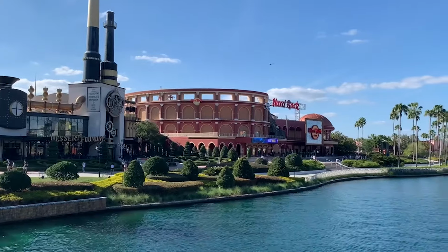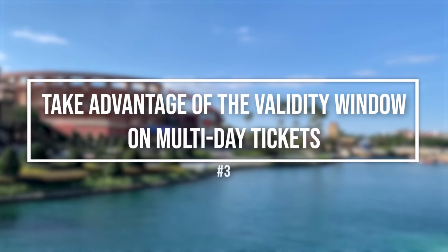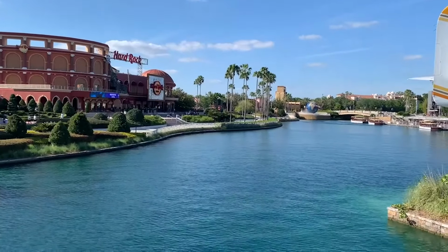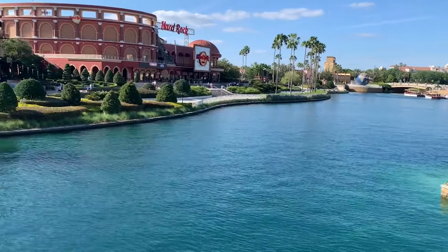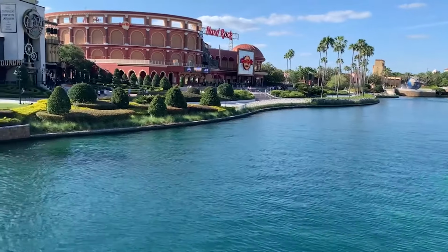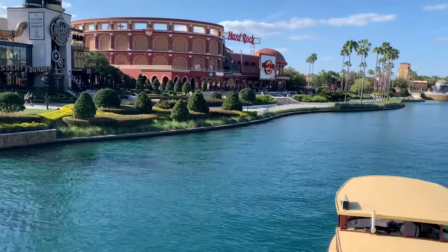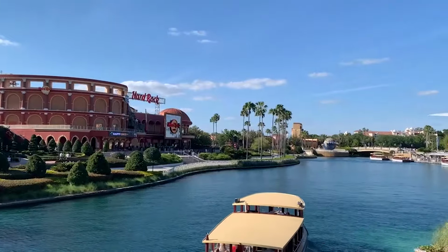Okay, moving on to the next tip and trick, and we would say take advantage of the validity window on multi-day tickets. Now, this is another way that people can get creative to try to save as much money as possible. And what this means is that on multi-day tickets, you essentially have a usage window. So let's start with 2-day tickets. 2-day tickets have a 5-day window.